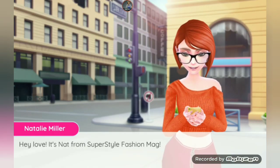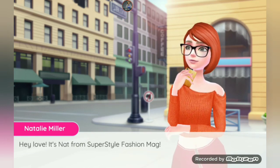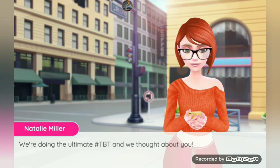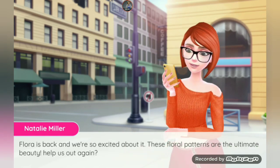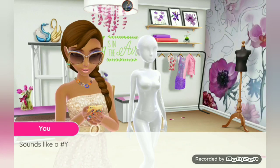Hey, love, it's Nat from Super Style Fashion Mag. We're doing the ultimate TBT, and we thought about you. Flora is back, and we're so excited about it. These floral patterns are the ultimate beauty. Help us out again? Sounds like a hashtag yes to me.